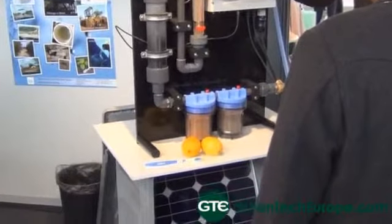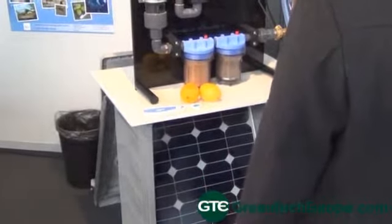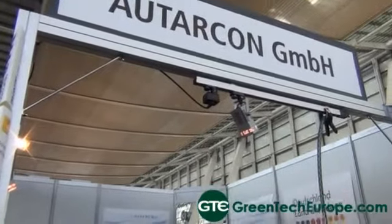So can you talk me through the process of how it works? Yes, so first we are pumping the water up to 70 meters. Afterwards we do a pre-filtering. Then it's passing an electrolysis process, and we always control by a sensor the amount of chlorine which is in the water.